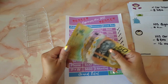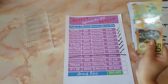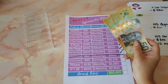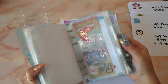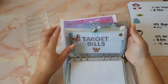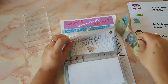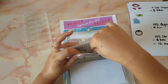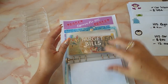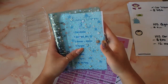And just so I don't put it into this envelope, I'm just going to stuff this into my Target envelope, just so it's all sitting together and I know that this is for the next bill. Expenses.